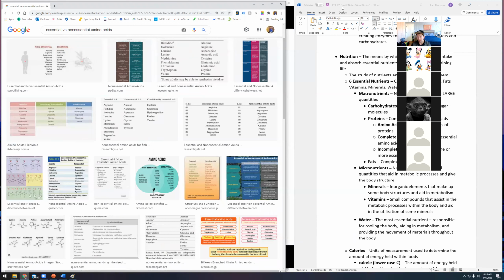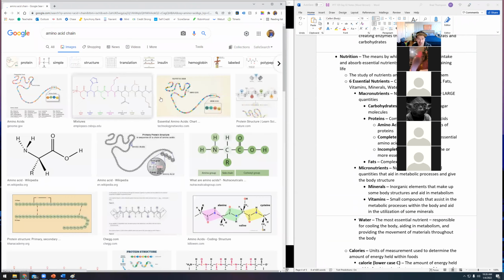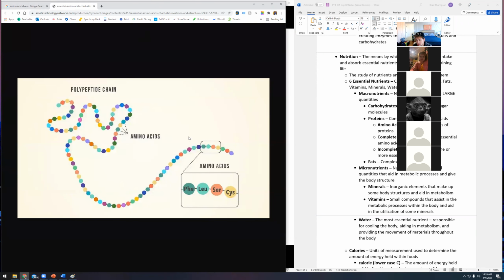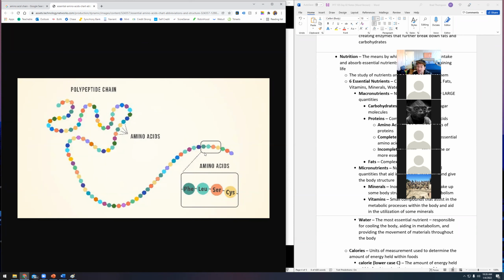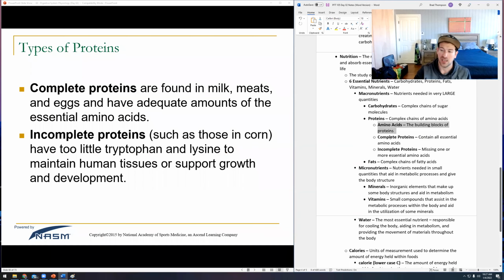Now, that doesn't sound like that big a deal until you remember that every protein has all 20 of those amino acids in them, right? Remember, a protein is a big long chain of all 20 amino acids. So if you don't eat essential amino acids, you might be missing one or more in the chain, which means you can't make a full protein. That is why it's so important to have a complete protein in your diet. A complete protein is a protein source that contains all essential amino acids.